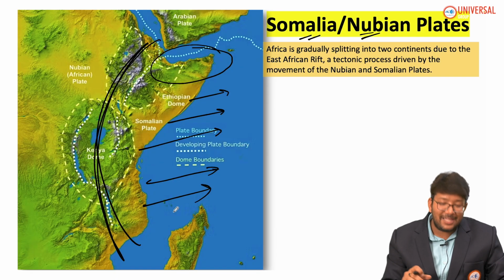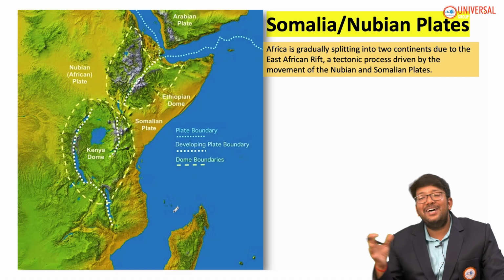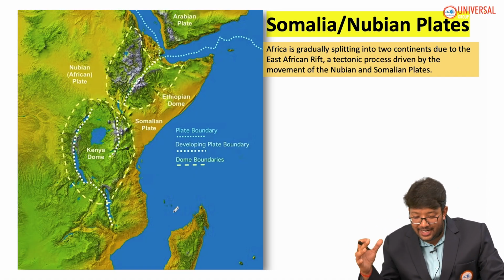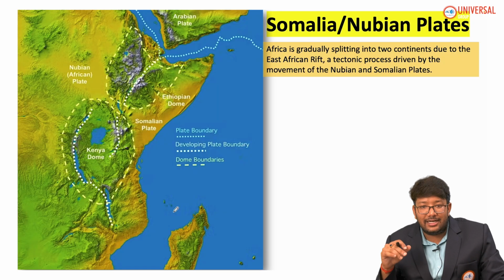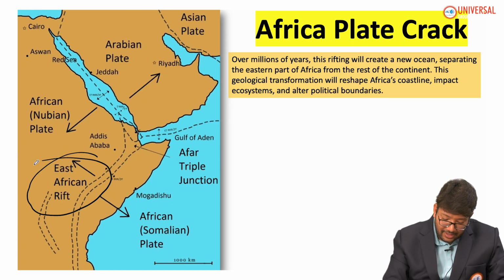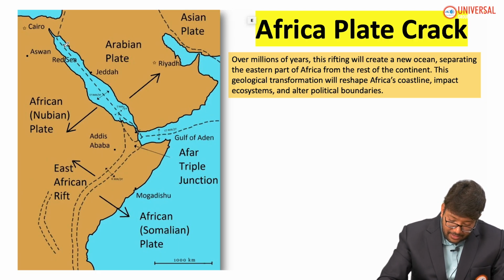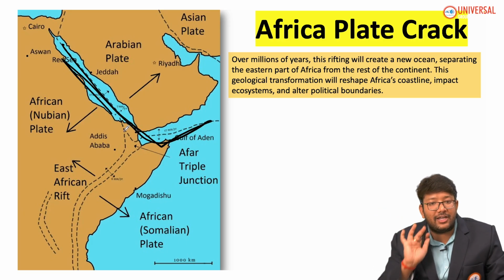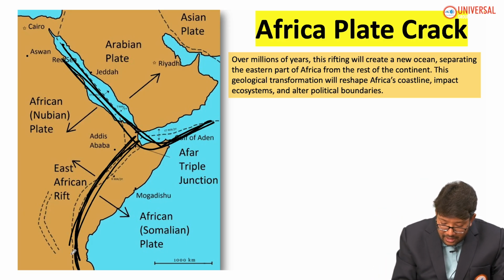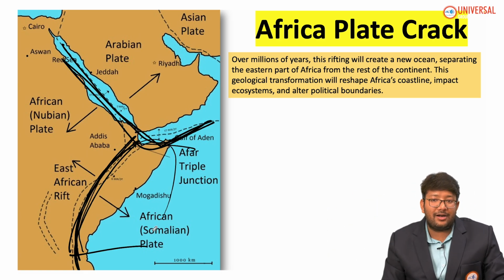Okay, so already the panic is there, but there is no need for that, because we won't be there for that. But still, in upcoming times, the Somalia and Nubian plates will be colliding with the Indian plate. And how is it happening? Because of the rift. See, this is the situation right now. This is the African plate, but a new rift valley has formed, and because of this, this whole area is drifting apart.